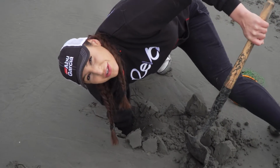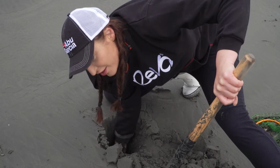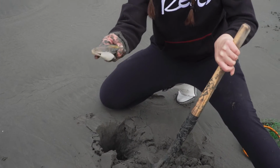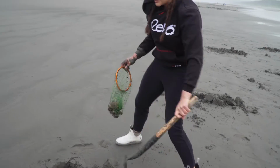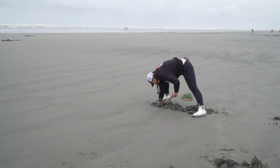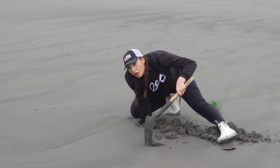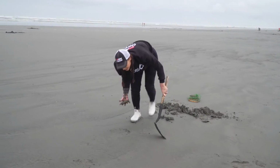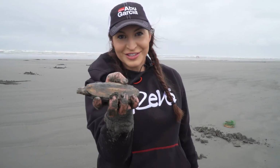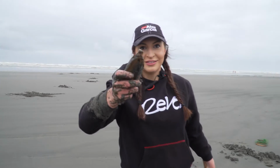You know how they're called razor clams? When you're digging deep like this and you're feeling around for that shell, boy, it can be sharp. So here we go. We got another. 6. Another nice one. This is what we call a mossy back. Sorry, start to get that. It's not the biggest mossy back I've ever had, but this is an eater.